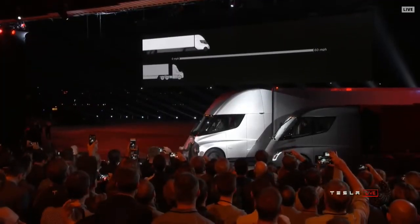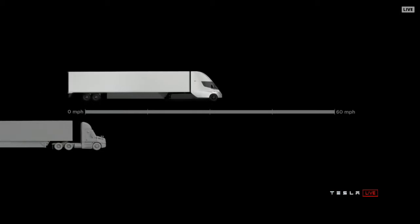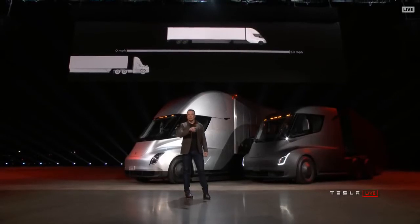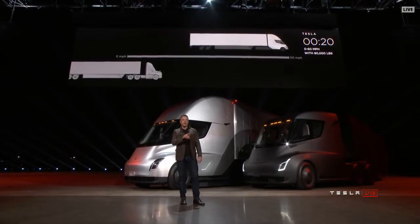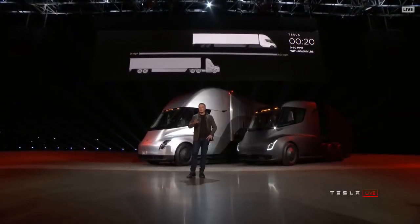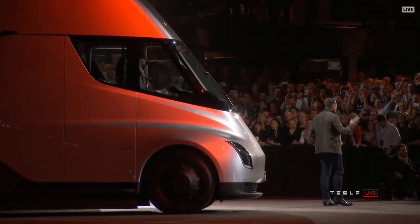Now, at 80,000 pounds max gross vehicle weight, that's the most amount of weight you can carry on a US highway. This is the real-time acceleration of a Tesla Semi. That, on the left, the thing that looks like it's not moving, is a diesel truck. Eventually it'll get there. Even with 80,000 pounds pulling max gross, getting to 60 miles an hour in 20 seconds. That's what it can do.